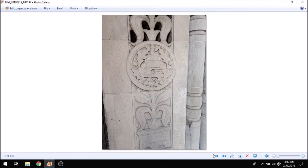So I think now, yep, now we're going into the Bank of America building. So I'm going to stop this one here, set a timer for the Bank of America building, and see how we do.